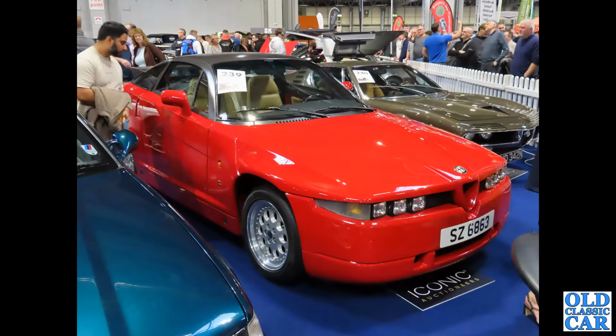And who remembers these? The very distinctive Zagato bodied Alfa Romeo SZ. This was in the auction area, as was that brown Alfa Romeo Montreal parked alongside. Which one would you take? I think I'll probably go for the Montreal, if I'm honest.